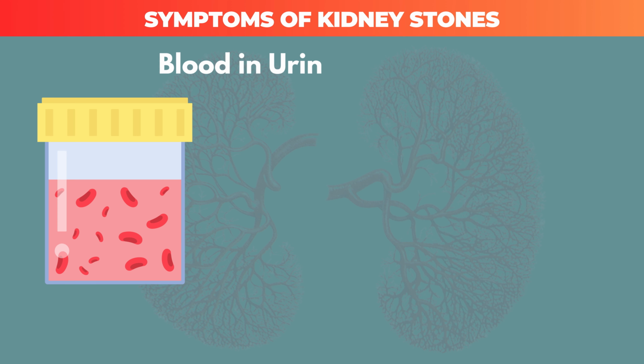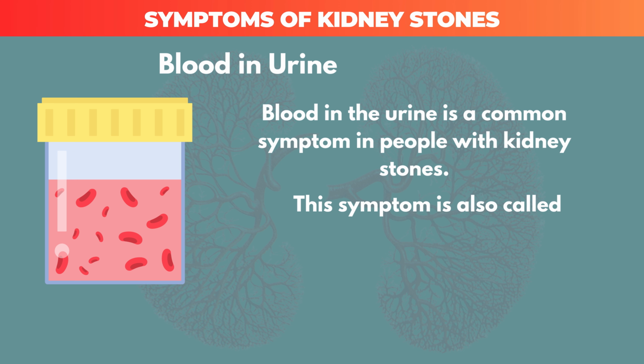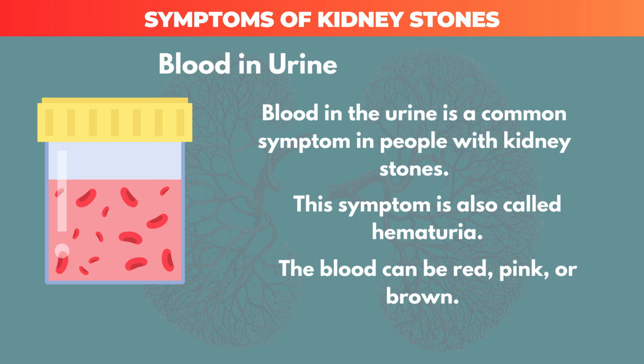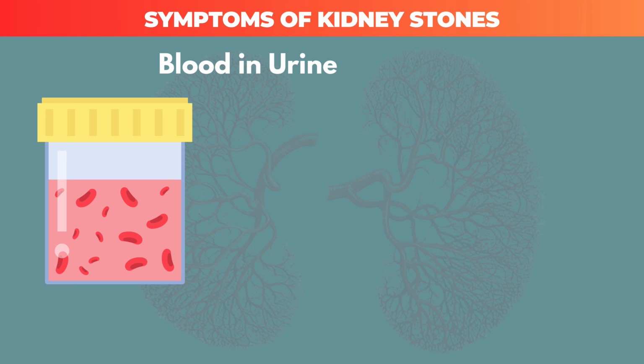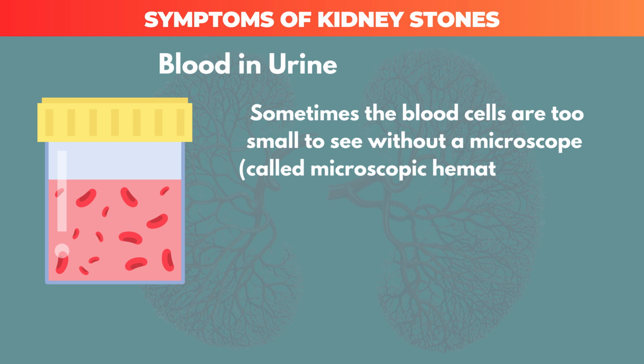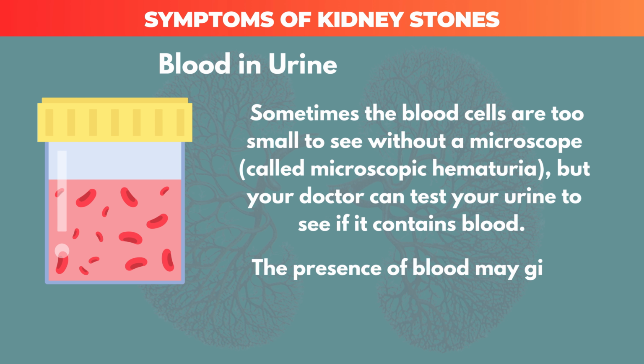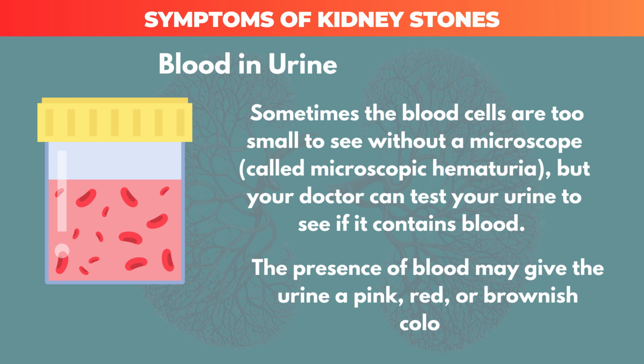Blood in urine. Blood in the urine is a common symptom in people with kidney stones. This symptom is also called hematuria. The blood can be red, pink, or brown. Sometimes the blood cells are too small to see without a microscope, but your doctor can test your urine to see if it contains blood. The presence of blood may give the urine a pink, red, or brownish color.